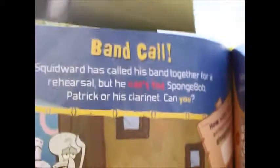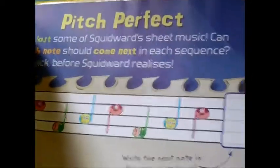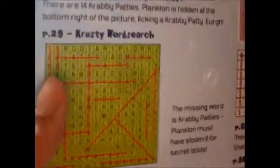Okay, then next up, band call. So design your band's logo. So yeah, you can find a Krabby Patty beside the mailbag over there. It's right here. Okay, pitch perfect. So write the next note in the sequence. There are five there you can fill in. And then you have all of the answers from all the activities in this book, including the pitch perfect.